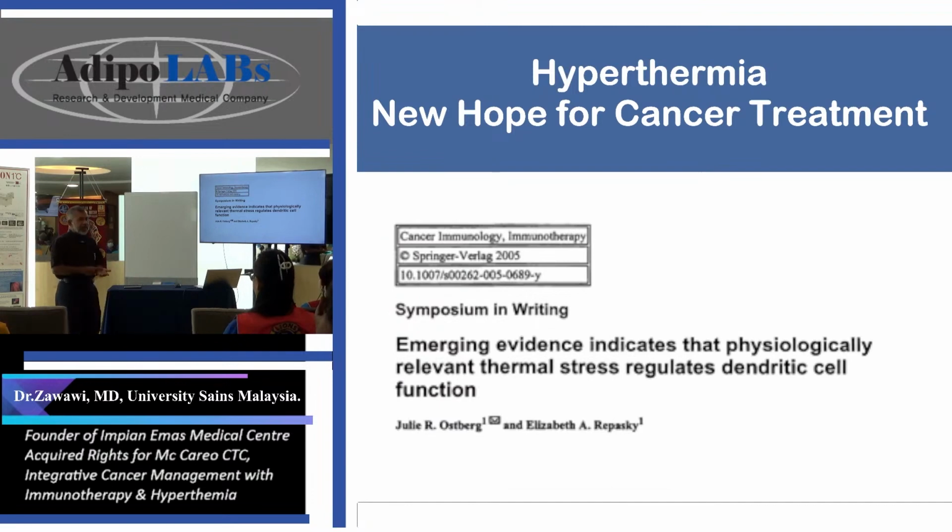Not only natural killer cell, dendritic cell. Dendritic cell is the intelligence in our body that goes and checks every cell in our body. Does it belong to the community of the body or is it foreign to the body? So it is also activated by hyperthermia.